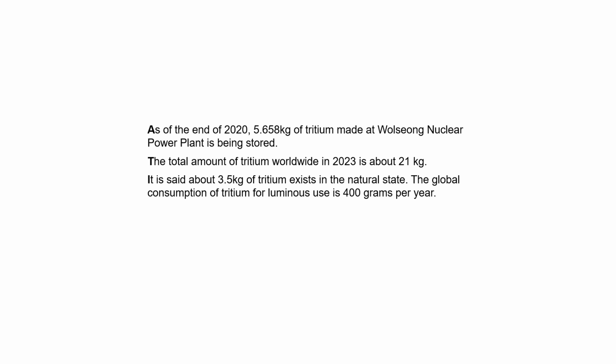Tritium is produced at approximately 1.4 grams per year in heavy water reactors and 0.03 grams per year in light water reactors. As of the end of 2020, 5.658 kilograms of tritium made at Wolseong Nuclear Power Plant is being stored.